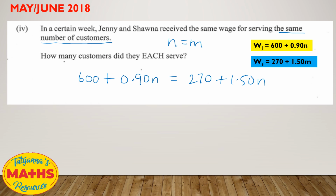So the first thing we're going to understand is that it's an equation, and we have the left hand side and the right hand side. So we're going to leave the 0.90n. We're going to move the 1.50n over to the other side, and it's going to become 1.50n. Equals, leave 270, and we're going to move this positive 600. When we carry it over to the other side, the sign is going to change, 270 minus 600. So let me change this sign here. Becomes a minus.